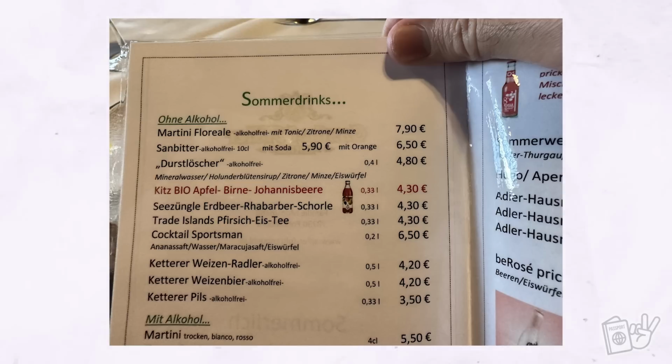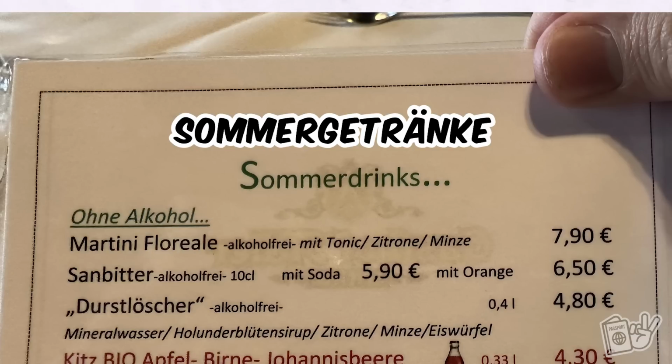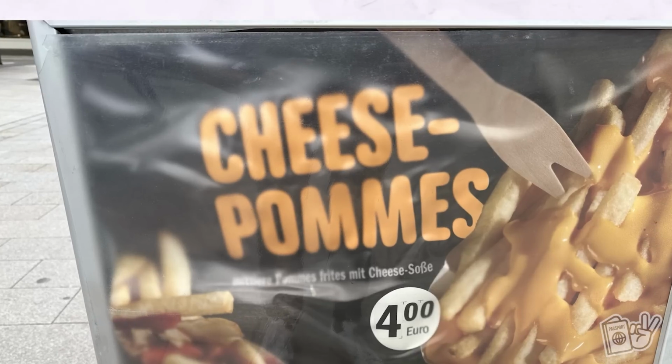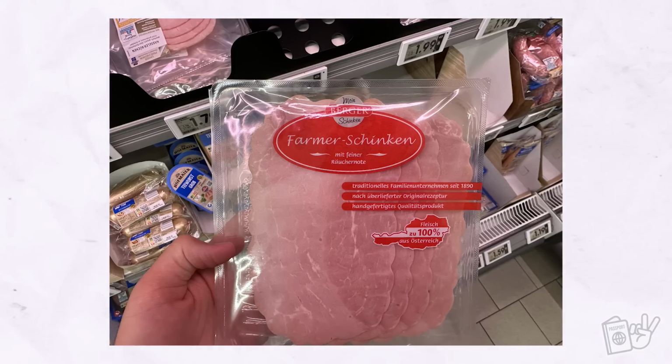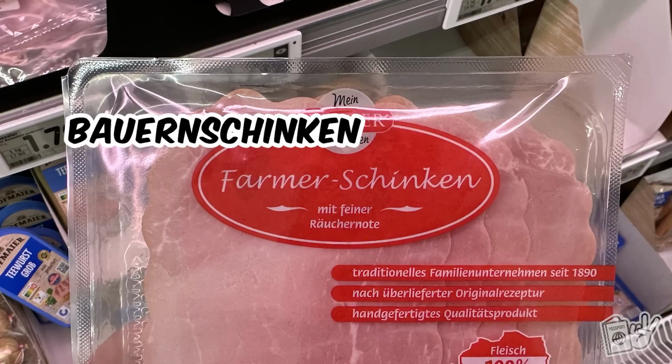First, we recently went to a restaurant in the Black Forest where a restaurant had their drink menu labeled interestingly. So Germans, does this entice you more than if they would have just labeled this as the German Sommergetränke rather than Sommerdrinks? Or what about these cheese pommes? Does that sound more delicious than Käse pommes? Or of all of these, I am definitely certain that Farmerschinken definitely is going to taste better than Bauernschinken, right?